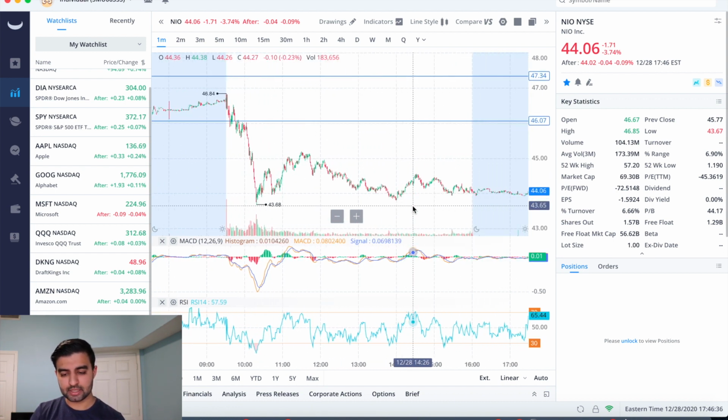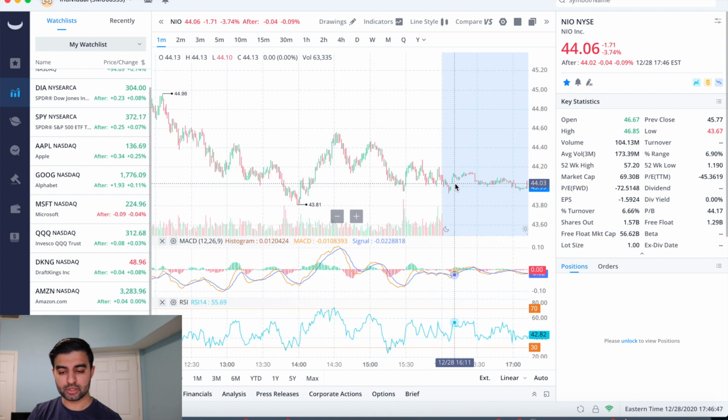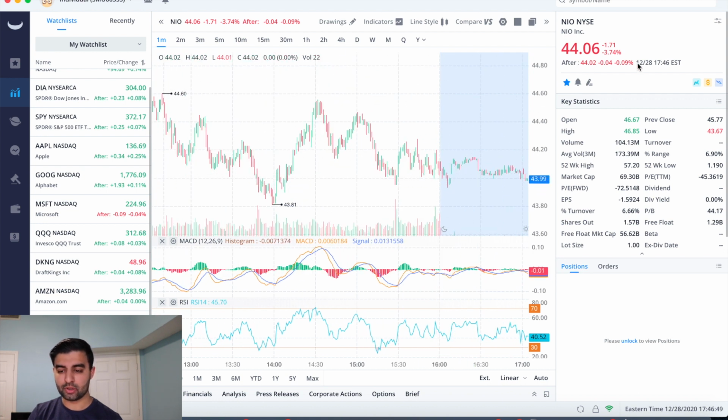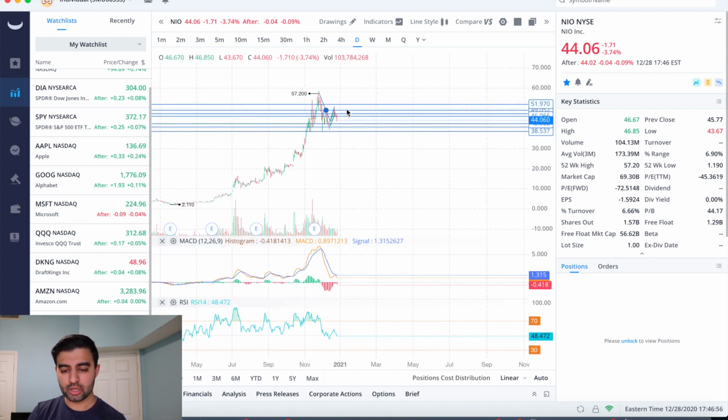And then like Tesla, it gained a little bit, but then ultimately was pretty flat for the last couple hours, trading between $44.50 and $44. And then ending the day at 44.06, which is down $1.71, 3.74%. So what do we see on NIO on the daily chart?